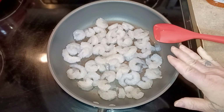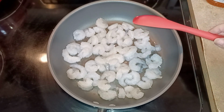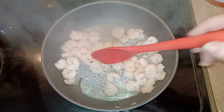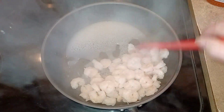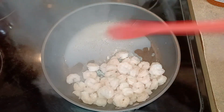And I'm not going to season it because this sauce is seasoned enough. So I want to cook these until they are done. Now I wanted to show you, this was previously frozen shrimp, and so it's let off a whole bunch of liquid. So I'm going to drain this before I add my sauce. So if this happens to you, don't worry. That's perfectly normal.